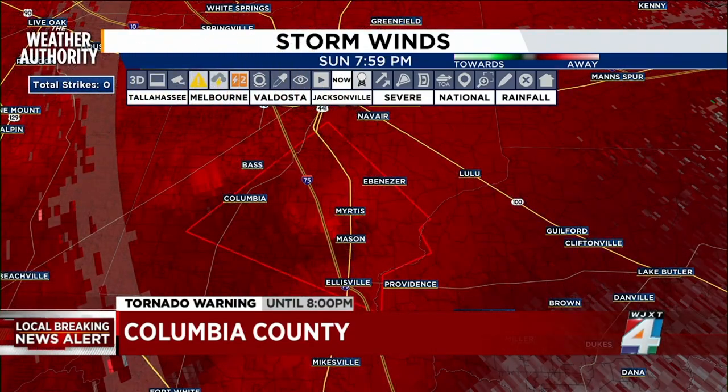Actually, we also got an update in just now for the tornado watch that is going to go for coastal areas. We've also got a tornado watch now that looks like it's going to go through 6 a.m. for Camden, Charlton, Clinch, and into Ware counties. Yeah, it looks like all of our tornado watches are coming around.